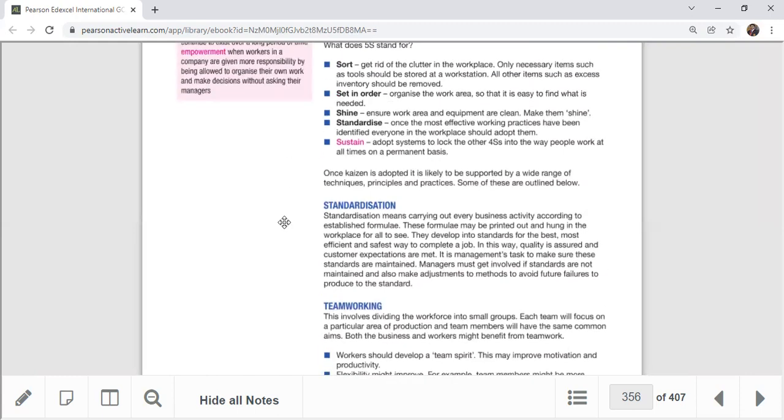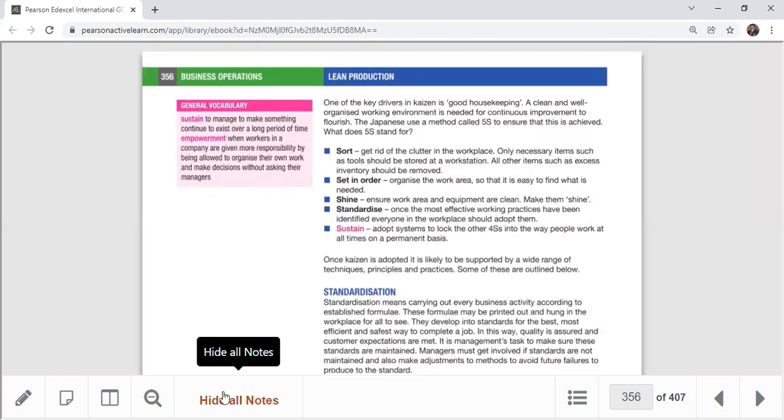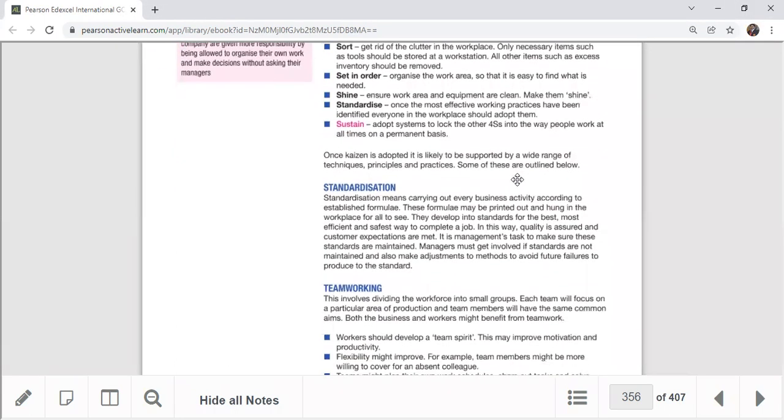In today's lesson, we mainly talk about Kaizen and the 5S system. Kaizen is all about continuous improvement, the Japanese concept of continuous improvement. In the 5S lesson, we talk about the 5S: sort, set in order, shine, standardize, sustain. And also other peripheral principles and a wide range of techniques. The first technique is standardization. Standardization means you have to print and circulate these rules and regulations. Make it a rule. That is called standardization.